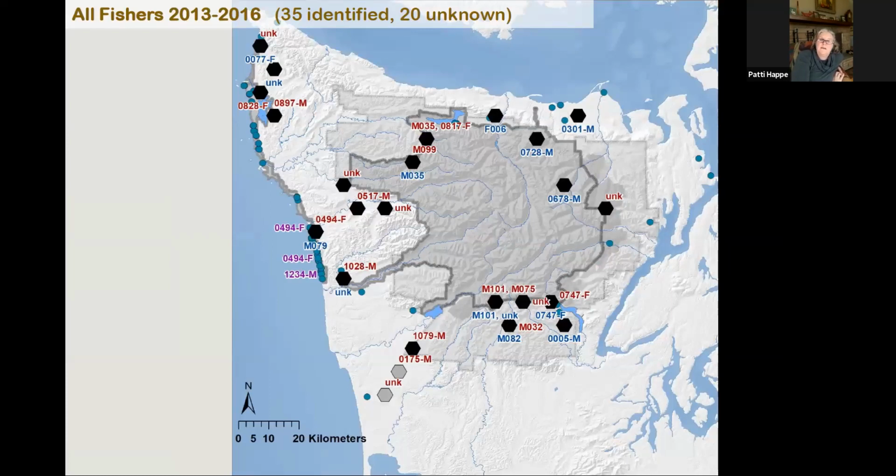In addition, we had a study working with the Forest Service looking for marten from 2013 through 2016. We did not pick up any marten, but we did pick up a heck of a lot of fishers, especially on the coast. You can see the little blue dots are all the marten stations on the coast that picked up fishers. So when you put all the different avenues of investigation together, we ended up identifying 35 fishers in the 4-year period of the study through genetic analysis. Next slide, please.